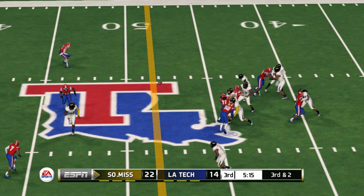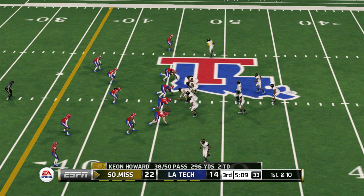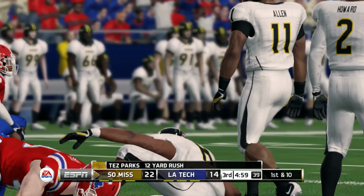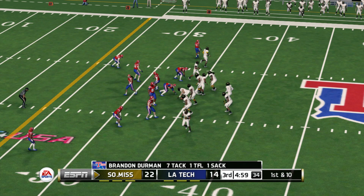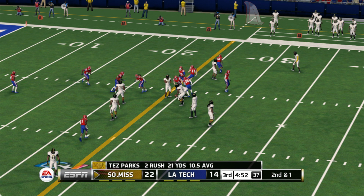Good open field tackle. Gain of 7 yards. First down. We've got a first and 10. Ball on the 47-yard line. And he's tackled at the 34. That's a gain of 13 on the play. First down. He's taken down around the 25-yard line. Call it a gain of 9 yards. That brings up second and 1.